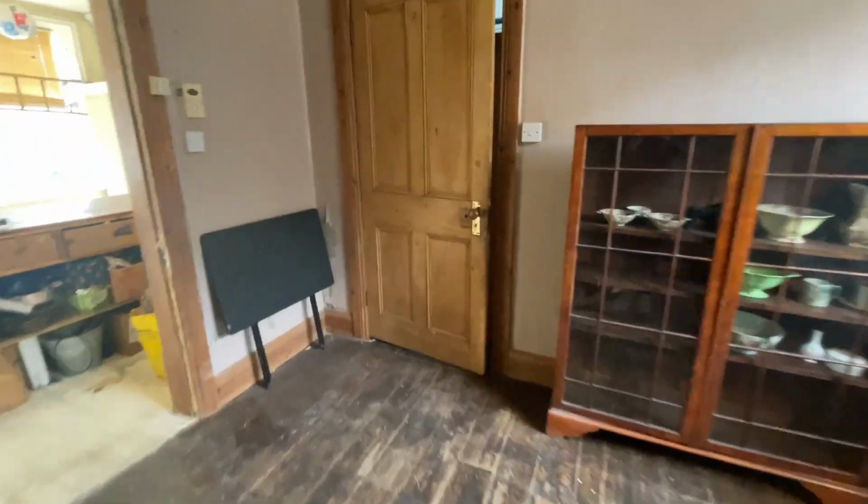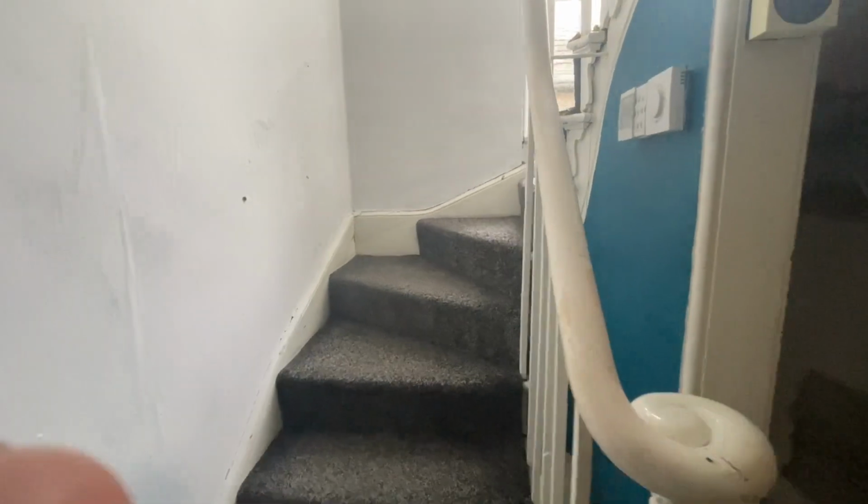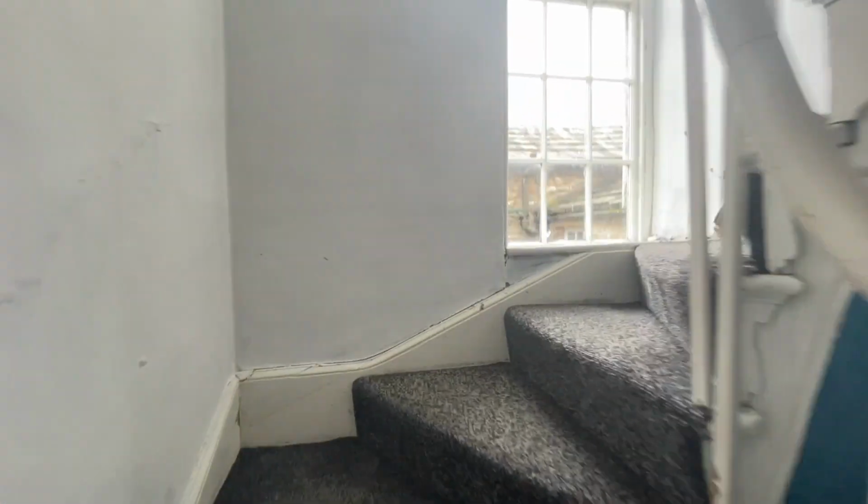we'll go to the main staircase that leads you up to the upper floor areas. So this is a really pretty staircase. It's still got lots of the original features on. Nice big sash window at this half landing level.